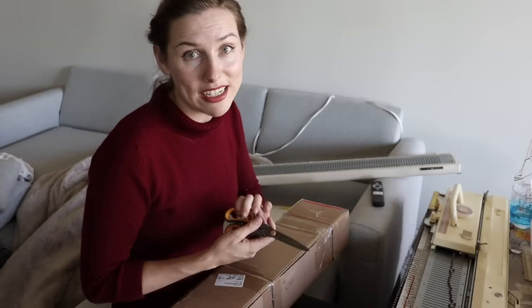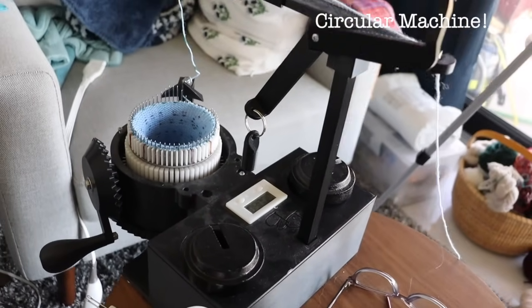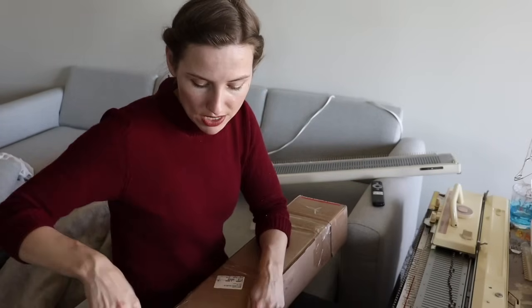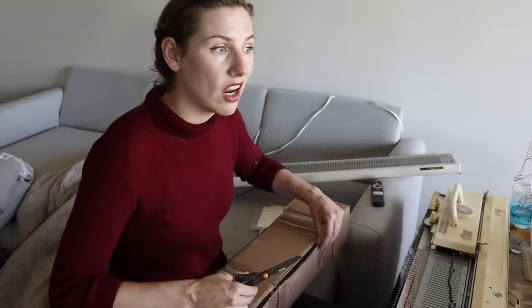Now, I'm of course currently talking about flat knitting machines. The circular machines tend to be quite a bit smaller. If you want a full circular sock machine, those are a pretty good size. The antique ones can be very, very heavy. Or you might be interested, like I said, in those hat knitting machines, which are a lot more lightweight.